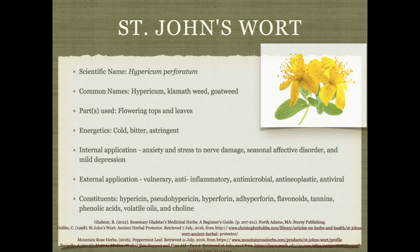So those antimicrobial properties will be helpful for fighting that acne and, again, calling on that astringency to dry out the skin. So that's St. John's wort.